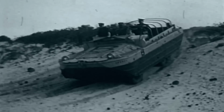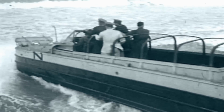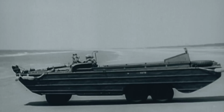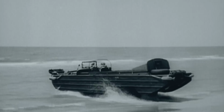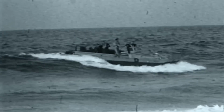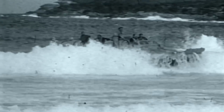The DUKW, of course, is inherently a ludicrous device. This is a truck that floats, you're kidding me. And the American Armed Forces initially rejected it. It just happened that an experimental model happened to be on the coast of Massachusetts when there was a hurricane in 1942, and there happened to be a Coast Guard patrol vessel that had got into difficulty, and the boats couldn't reach it, but the DUKW was able to literally swim out, pick up the crew, bring them back. And after that, all of the objections to the DUKW concept disappeared.